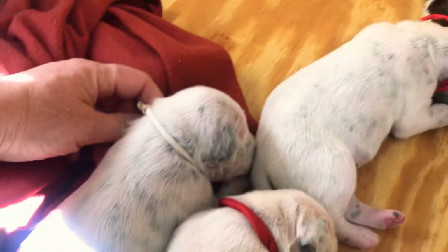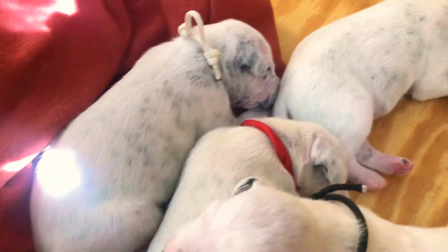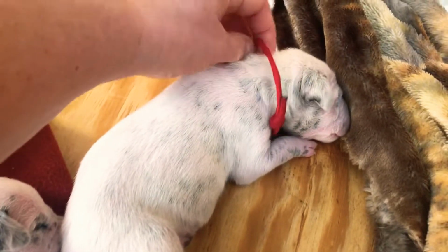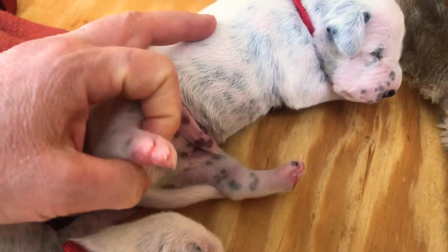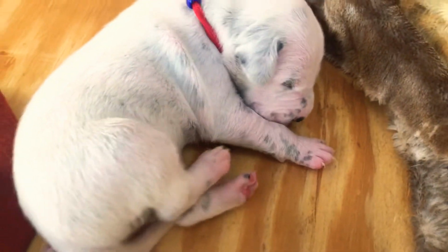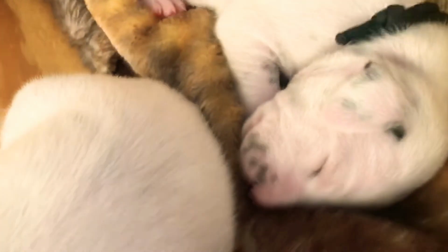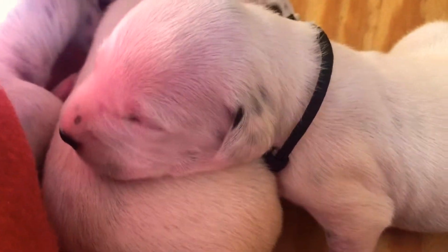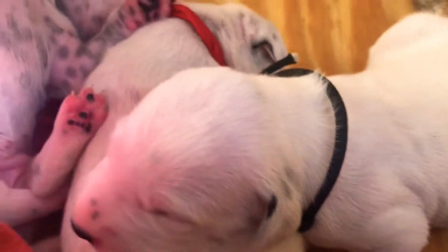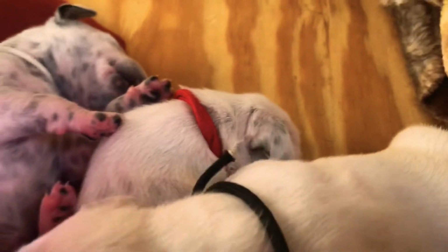This one I think is the firstborn right here. Yeah, that's the firstborn. That one's big. She's got a lot of spots. Trim with blue. Little boy. He's cute. They're all cute. They're even cuter when they're sleeping. This one has cute little dots on its nose. I think they should be opening their eyes soon.